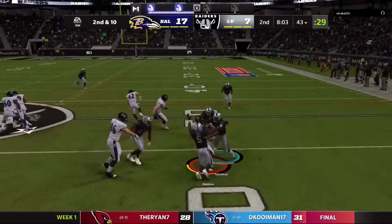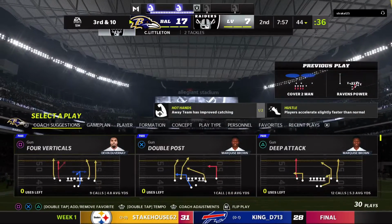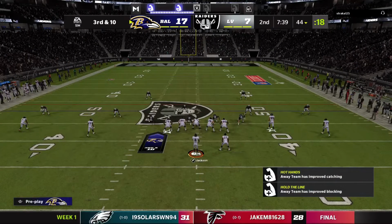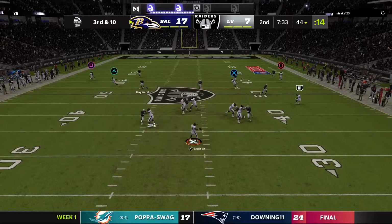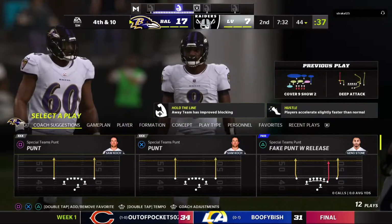Jackson on the give to Dobbins. Trying to bounce it outside, but he's only able to get it back to the line of scrimmage. Calling no gain on the run there, and now they'll be looking at a 3rd down. On 3rd down, Jackson. And that is incomplete. That could be the stop this defense needed to get them back on track.